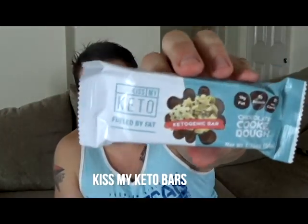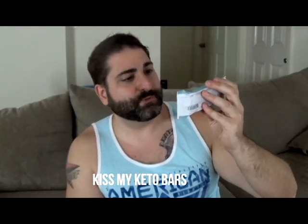This one was really interesting. It's Kiss My Keto, fueled by fat, keto bar, chocolate chip cookie dough. They also have a chocolate peanut butter one. Very tasty. I will say not as tasty in my personal opinion as the keto bar, but still pretty damn good. This one is 19 fat, 17 carbs, 12 fiber, 2 sugar alcohol, 9 protein. So again, it's broken down more in a keto-friendly macronutrient way, with higher fat and 3 net carbs. So these guys, pretty dang tasty. Again, I'd have to go with the keto bar as my favorite.